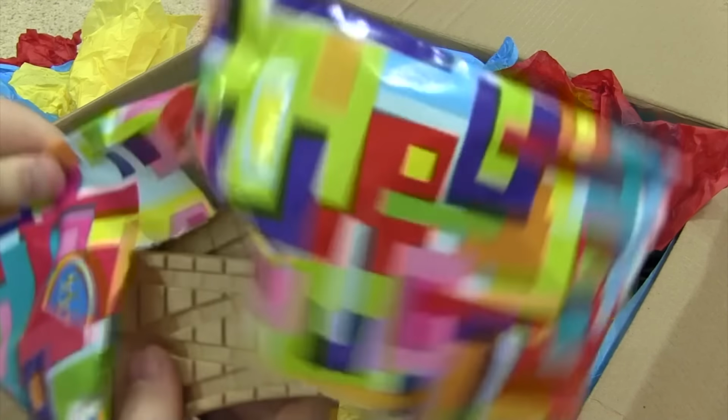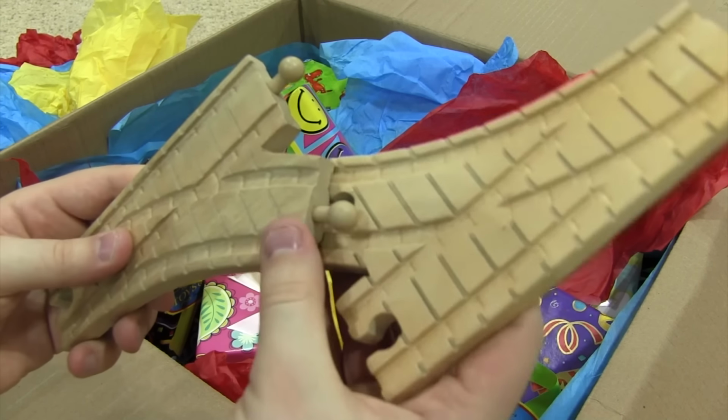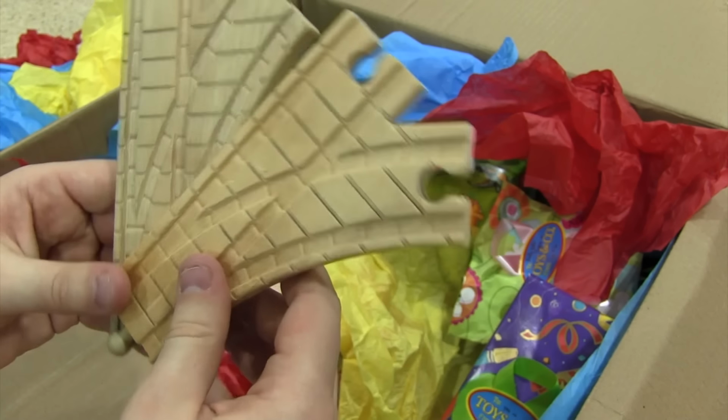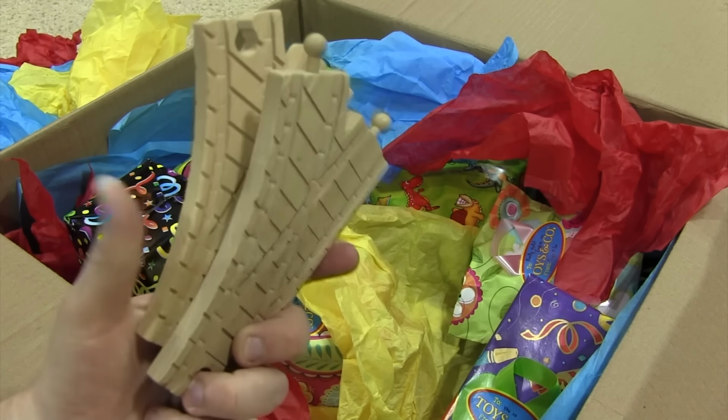Oh man, Toys & Co., you're spoiling me here, man. Some clickety-clack, bigger switches this time. We got one male, one female. Wow, I am a sucker for switches. They know how to treat me right.